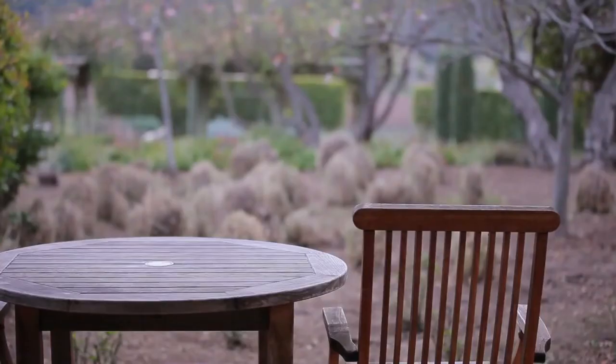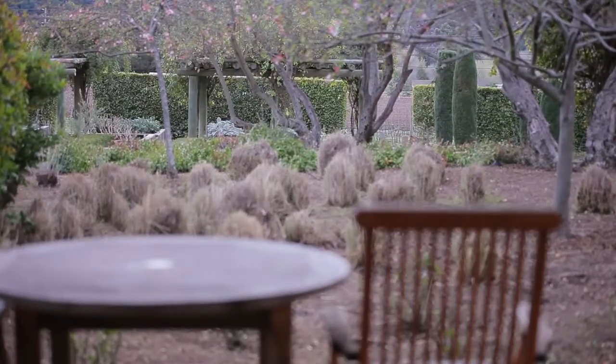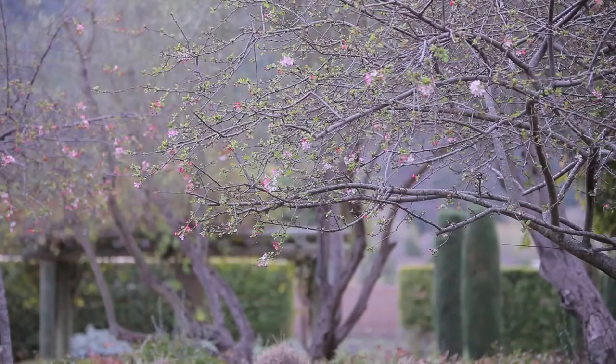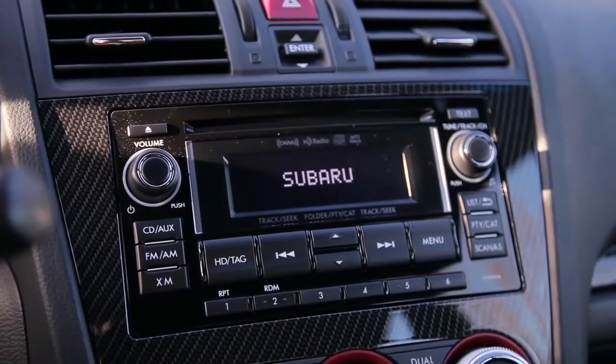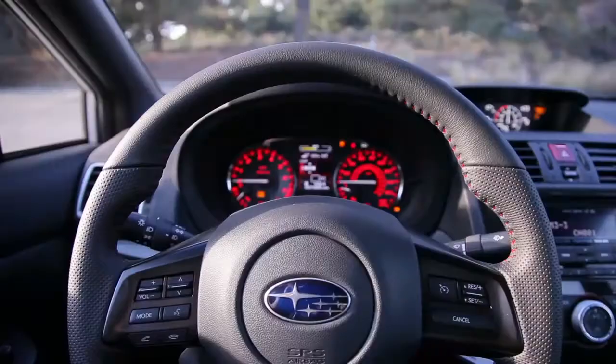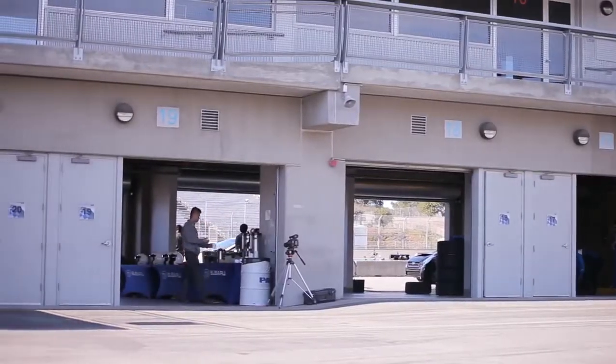Wine country. It's not exactly what you think of when you think of automotive enthusiasm. Maybe you should though, because it's not just about high-end resorts, fancy foliage, and tasting and spitting in buckets all day. There are twisty roads to be found, there are racetracks to be found, and there are new cars to be discovered.